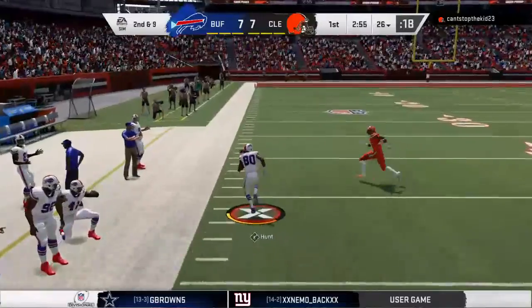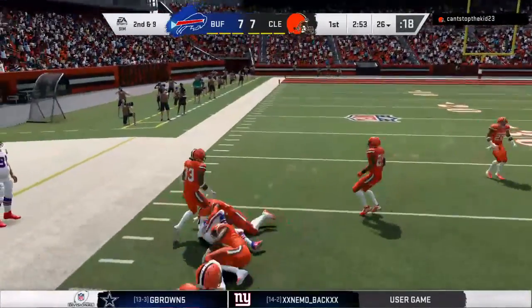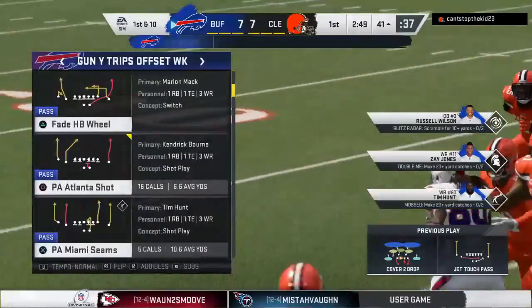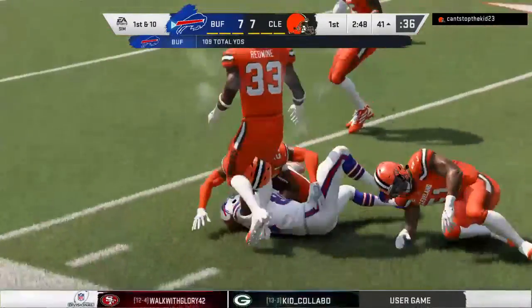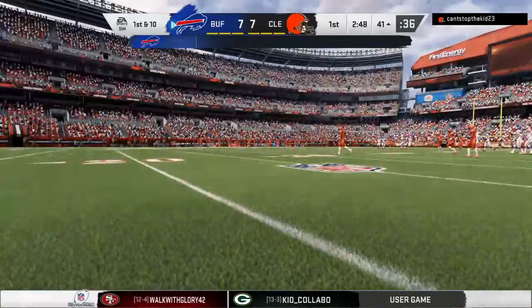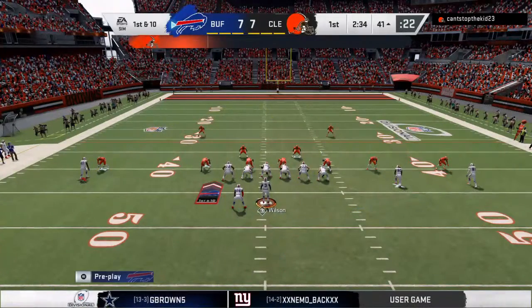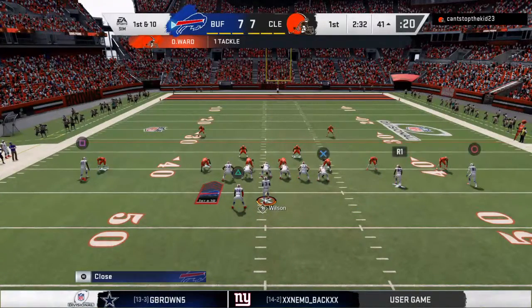Space to maneuver at the 40. And all the way down to the 41-yard line. 33 yards that time. This is one of those plays that has an equal chance of either being a big gain or a big loss, but with the college influence, we're seeing more of these plays come into the NFL.